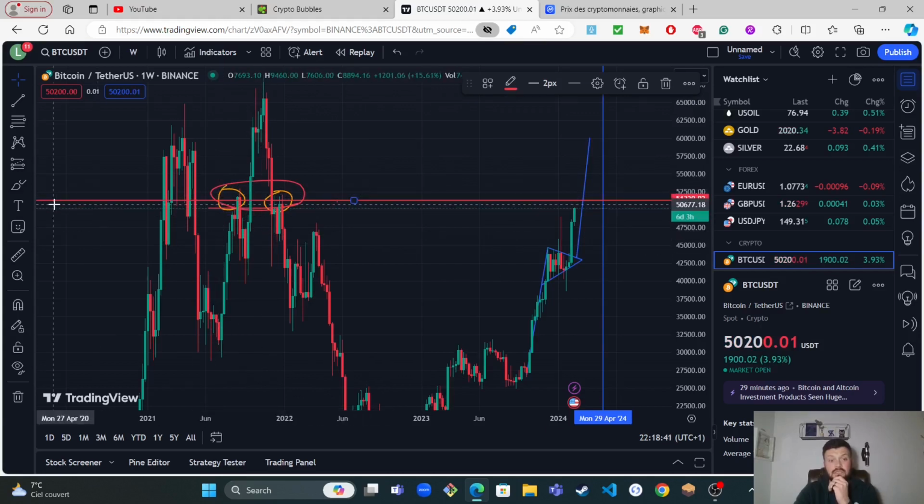There's not a lot of resistance because Bitcoin hasn't really been up at those prices before, except the last all-time high, of course, the double top that we had. So if we do pump past the $52,000 level with a lot of volume, then that 60k mark is most likely going to get hit.